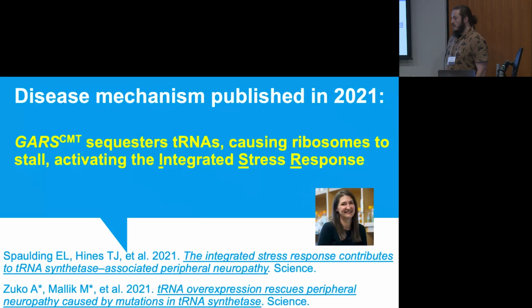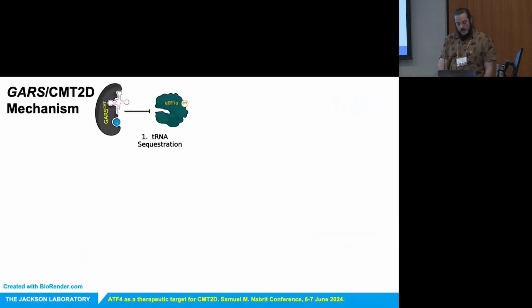In 2021, our lab, in collaboration with Eric Storkebaum's lab in the Netherlands, published a pair of papers in Science detailing our proposed mechanism where the mutant enzyme sequesters tRNAs, causing ribosomes to stall at glycine codons, which activates the integrated stress response. And this project was led by a former graduate student in the lab, Emily Spalding.